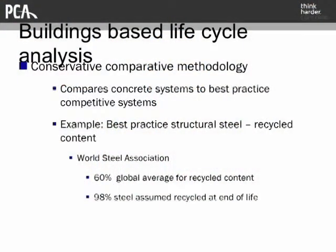The study represents conservative comparative methodology. It's comparing concrete systems to best practice competitive systems. An example, best practice for structural steel recycled content. The study uses World Steel Association guidelines, which are an objective source of steel recycling criteria. 60% of recycled content for new structural steel assemblies is the standard that was used for the commercial study. And then at the end of the steel frame's useful life, 98% of the steel was assumed recycled. The goal is to be objective and to show comparatives in the context of real-world practice.